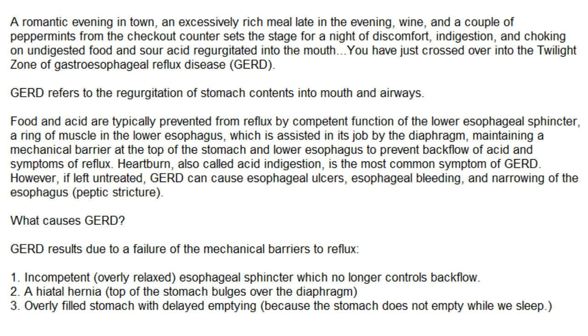A romantic evening in town, an excessively rich meal late in the evening, wine, and a couple of peppermints from the checkout counter sets the stage for a night of discomfort, indigestion, and choking on undigested food and sour acid regurgitated into the mouth. You have just crossed over into the twilight zone of gastroesophageal reflux disease, GERD. GERD refers to the regurgitation of stomach contents into the mouth and airways.